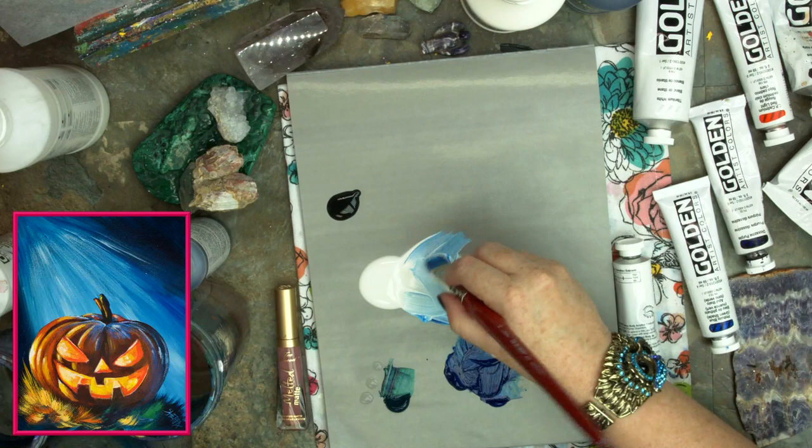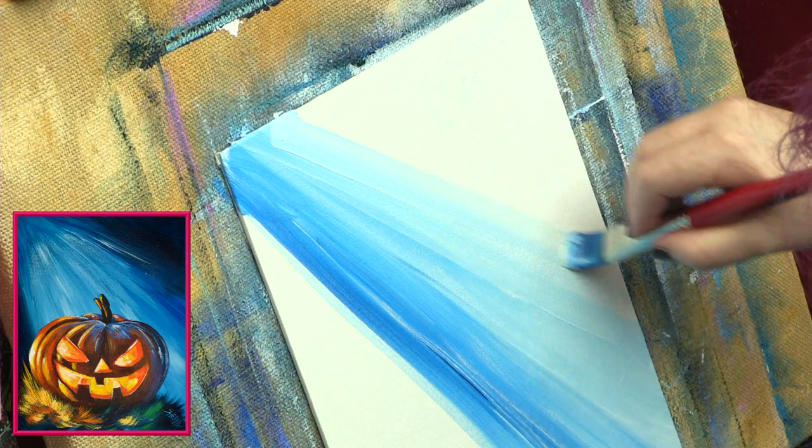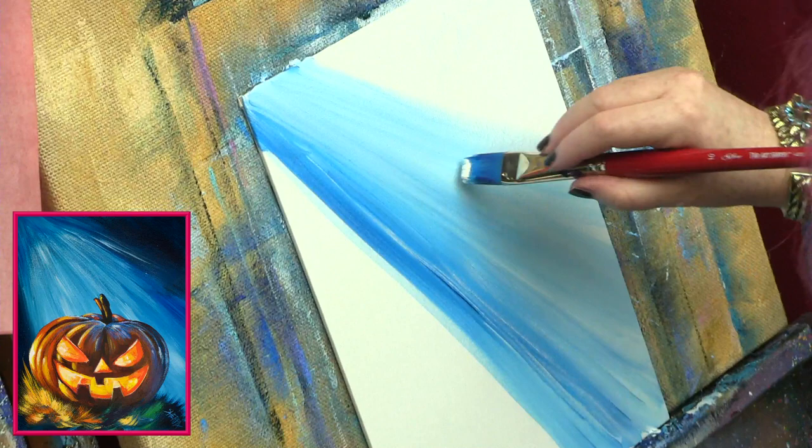It's very matte, and it's not particularly loaded with pigment. Like my titanium white from Golden is just loaded with tons and tons of luscious pigment. So I'm just working my little light, and it's going to radiate fan out. And I like being able to just softly drag over the area again and again.